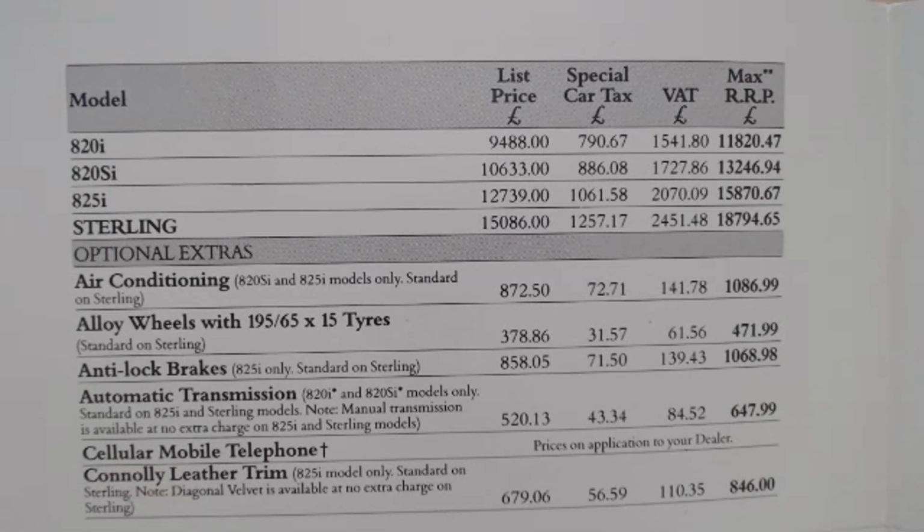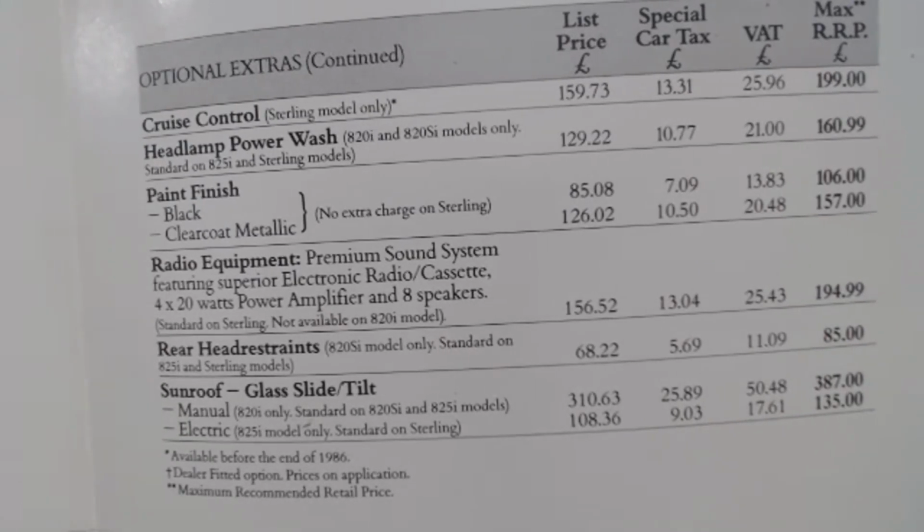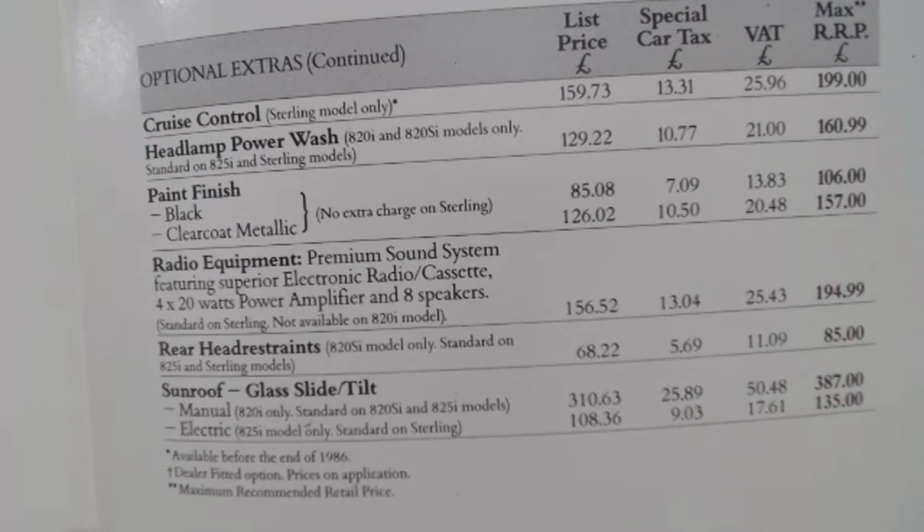It also gives you an idea of some of the options and how much they were. Interesting, one of the options was that cellular mobile telephone. But remember, these were executive, probably businessmen type cars. And a little bit of an idea of how much some of those optional extras cost. So there we go. Interesting to see how that brochure changed in probably just a couple of months, to add those E models in there.